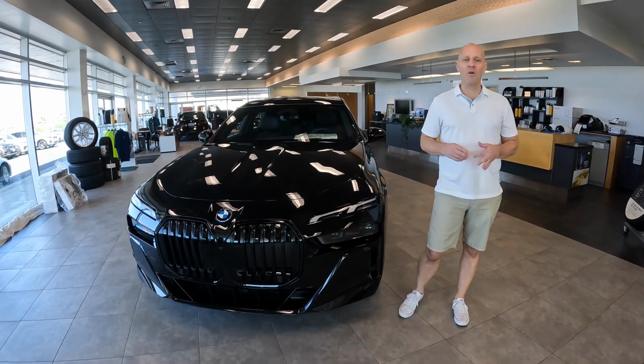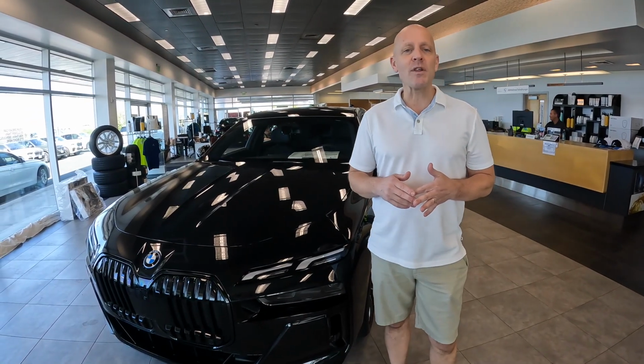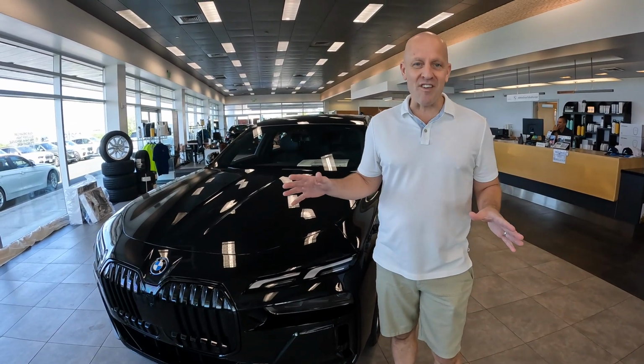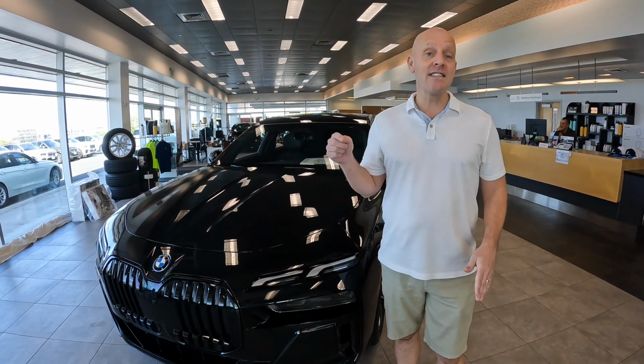The 2024 BMW i7 is perhaps the answer to a very interesting and timely question. And that question is, if I had all the resources in the world, what's the most interesting thing that I could buy and enjoy today?